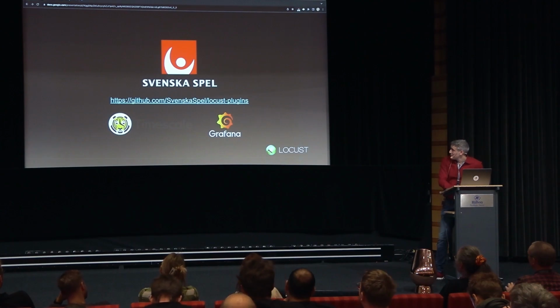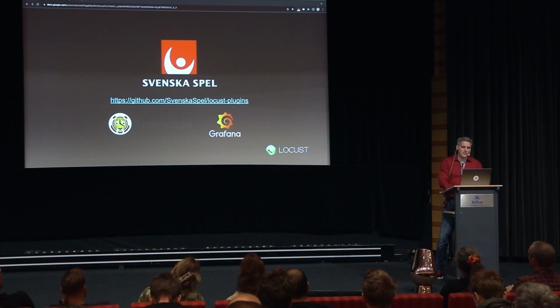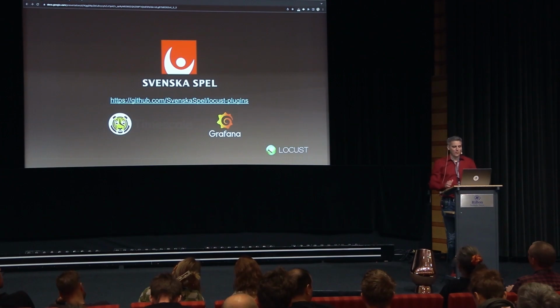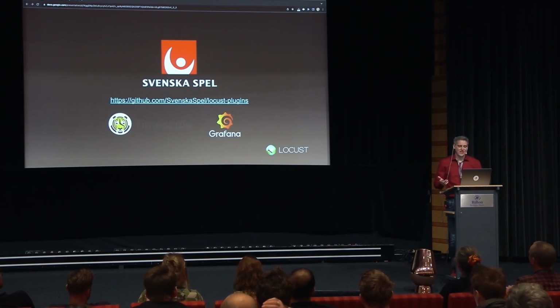But thanks to Svenska Spel's generous policy of promoting open source, a lot of our in-house developed stuff can be used for free. And one of those things is called Locust plugins. It's a set of extensions and additions for Locust. It's not as well tested as core Locust, so it's a bit more rough around the edges. It provides you with some additional user classes, for instance. You can do WebSockets, Kafka, MQTT. You can even do Playwright for browser-based tests, but the performance isn't that great.